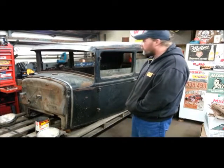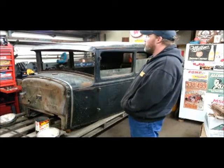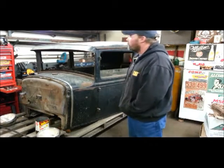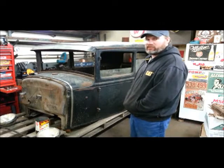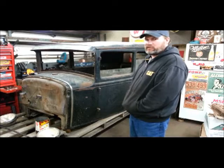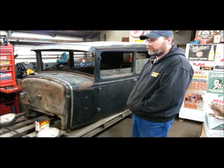So I'm probably not going to do anything with the roof. I know it's not very flat, it's a little wavy. Got a couple dents in it. But it's going to stay the way it is because somebody must have done that back in the 50s, and it just fits the car. We're just going to leave it.